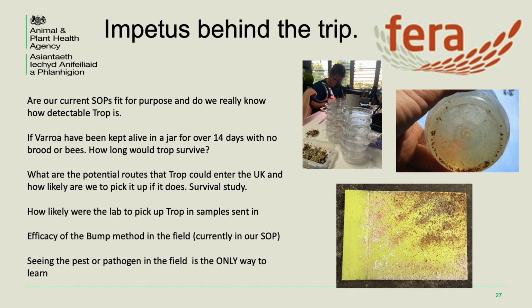So we wanted to look at the efficacy of the bump method, and really seeing the pest in the field is the only real way that we're going to learn about this mite, and our inspectors are going to be able to see.